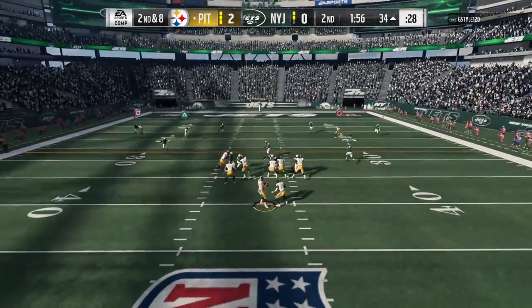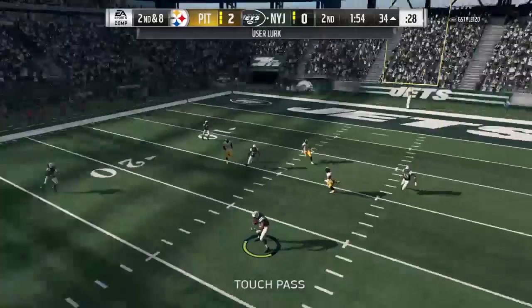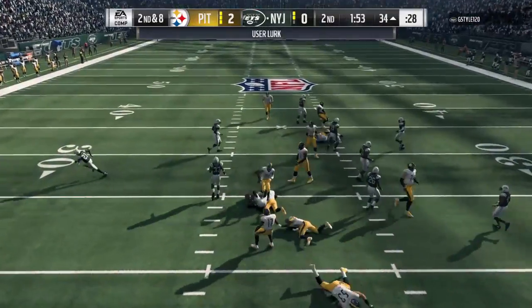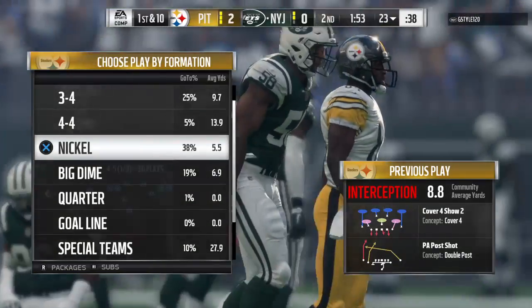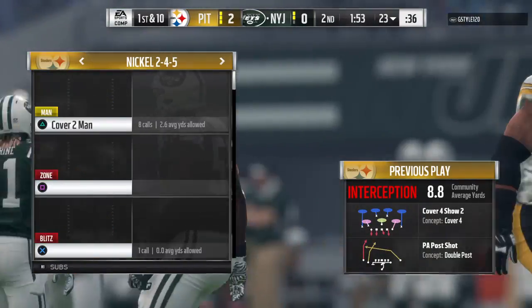A fake to Bell. Now it's Roethlisberger. Trying for Brown, and it's intercepted. Darren Lee picks it, and his guys are going to get the football at the 23-yard line.